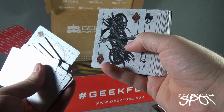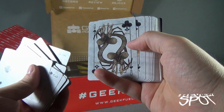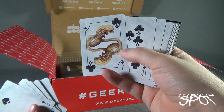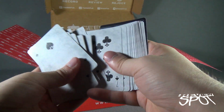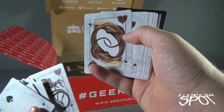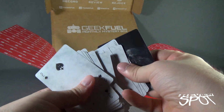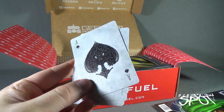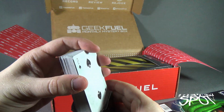Again, a queen, king of diamonds, clubs, king of clubs, queen, and another face hugger. I'm surprised they didn't go with an actual queen xenomorph. The jack is a face hugger, a chest burster. Again, a queen of hearts, face hugger. The jack is a chest burster. Nice cards. Really nice cards. I'd like that even just as a print on a t-shirt. Go ahead and put these back in. There we go.